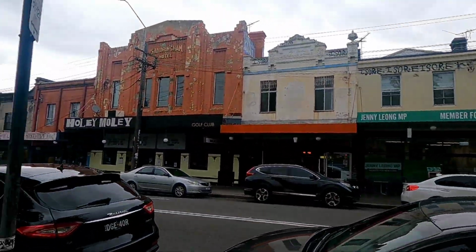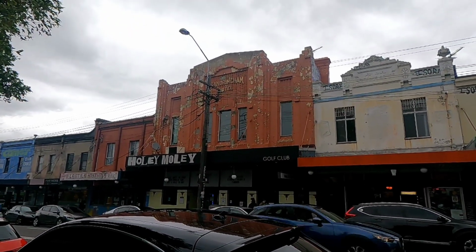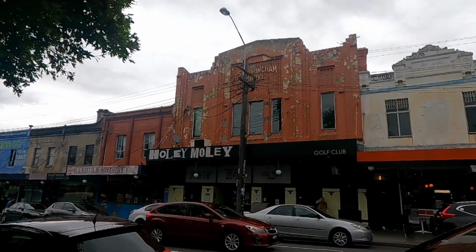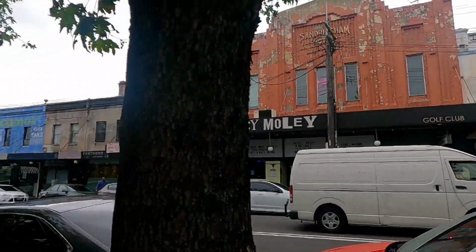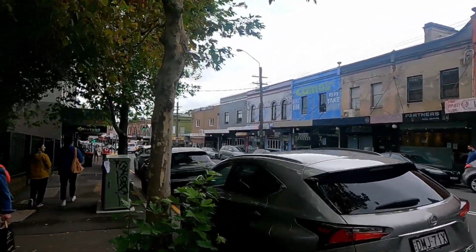Wow, look at this building. Dude, I know it's old, but come on. We can just repaint it, I suppose, but I don't know. Doesn't make it look better. Sandringham Hotel. Nice. It's got loads of terraced houses over here.